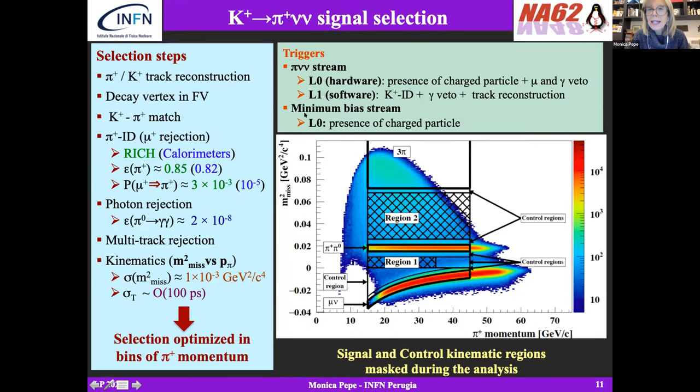Both signal and normalization channels require the presence of a downstream positive charge track, defined as a pi plus, and a K plus parent track that form a decay vertex inside the fiducial volume. After this common selection criteria, specific requirements define the signal and normalization samples.